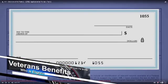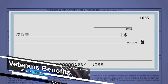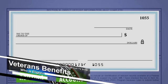To identify and locate the correct routing and account numbers on the bottom of your personal check, follow the example. The routing number is indicated by 9 digits surrounded by a line and a colon. The account number should be the middle number located on the check.